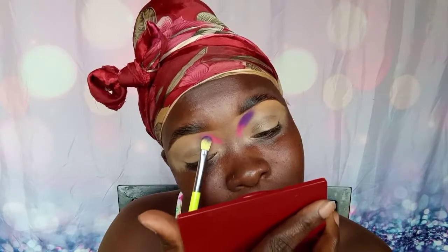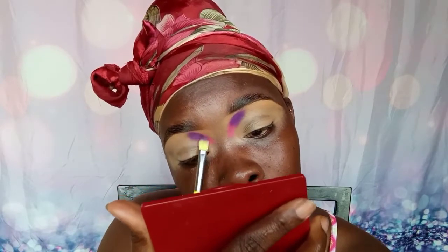Alright, so I'm going to be laying at the very edge of that pink. I'm going to be resting the purple there, and that is for blending purposes. Alright, so it looks harsh. I laid it directly on top of it for a reason, because I wanted to make sure that it was really blended.